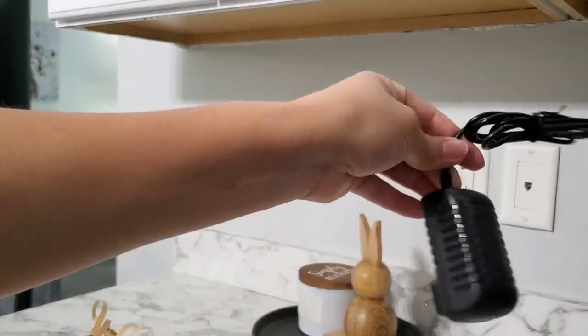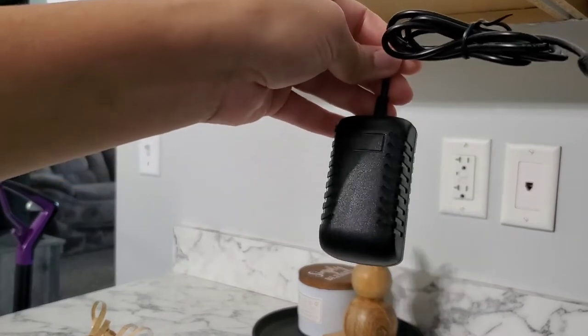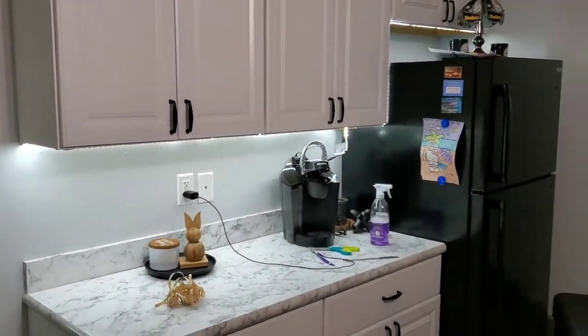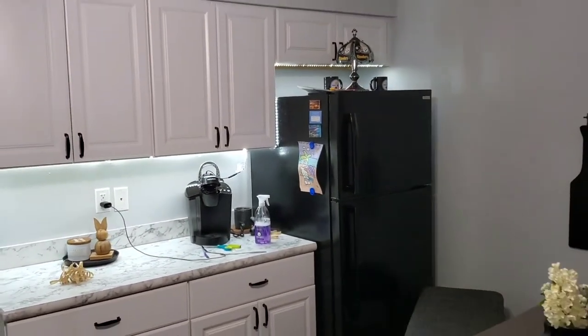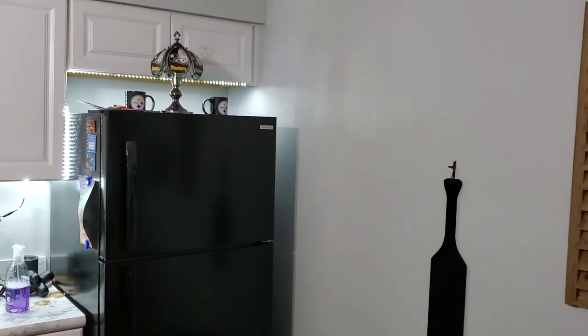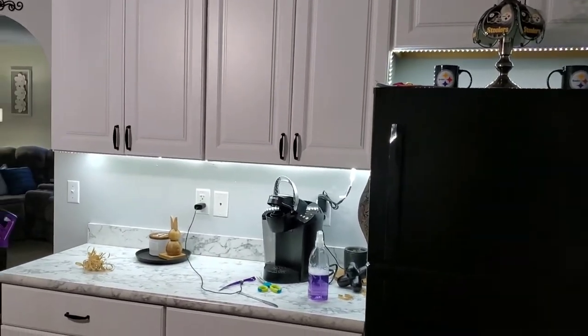I already had a handy dandy adapter from my last one. They do not include adapters when you purchase them, FYI. The cord can be hidden, keep that in mind. I just didn't hide mine because I just put them up. Look how much brighter it is in my kitchen. This is why I love the lights, and I'm glad that I added them at the top, but the way that it's sticking out is bugging me a little bit. So I'm gonna have to take care of that quickly. But it looks much better.